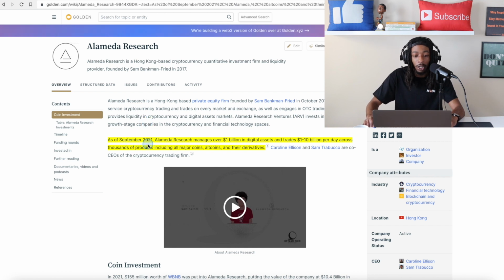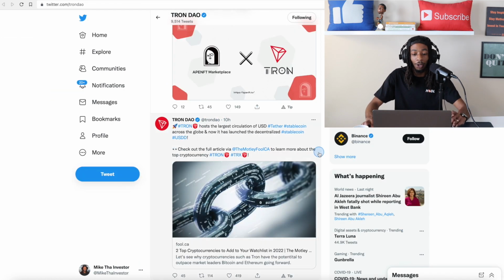COE here, as of September 2021, COE Research manages over 1 billion in digital assets and trades 1 to 10 billion per day across thousands of products, including all major coins, altcoins, and their derivatives. And so this is a major investment firm that has gotten onto the USDD whitelist. So real quick, check this out.